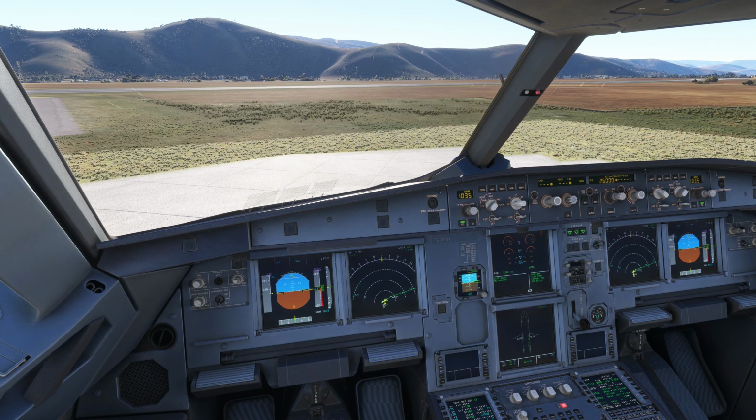Latam Peru is flying this route in real life with an A319, and the departure will happen out of runway 13. It's a VFR departure, and the rest of the flight is IFR. If you file a flight plan on Aveo or VATSIM, you have to file a Zulu flight plan.